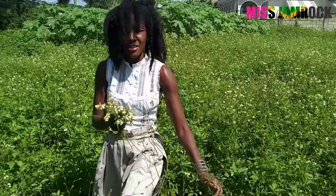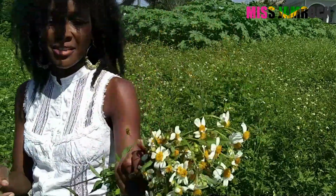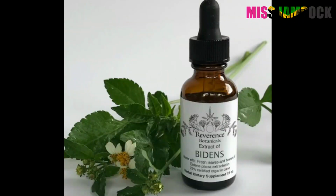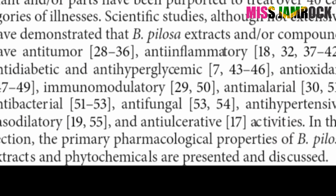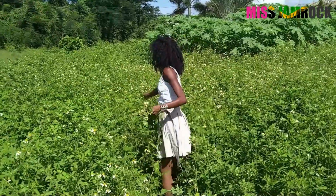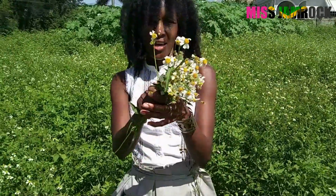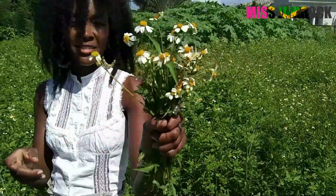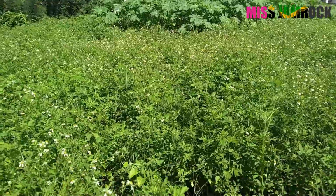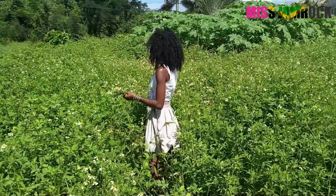The scientists also noted that other extensive studies have demonstrated that Spanish needle extracts and compounds have anti-tumor, anti-inflammatory, anti-diabetic, and anti-hyperglycemic activities. In addition to being able to treat more than 40 disorders, a total of 201 compounds have been identified from Spanish needle. How to identify Spanish needle?